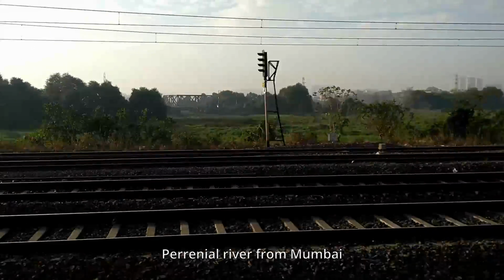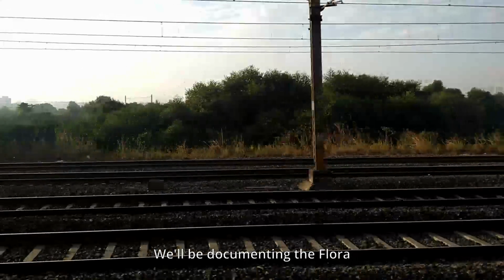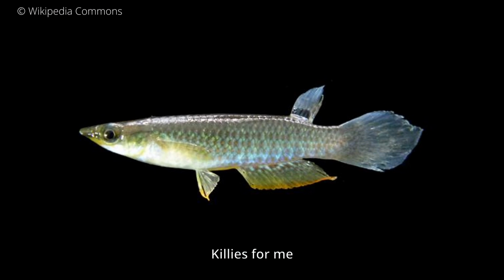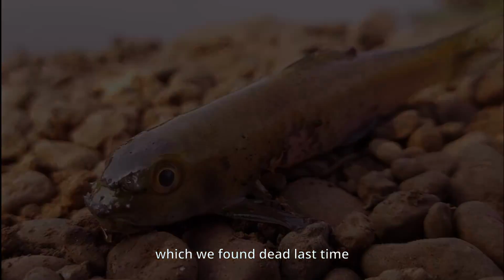Khadawali is one of the closest perennial rivers from Mumbai with a good presence of fresh water life. We'll be documenting the flora and catch this orange chromide for Asher, Killies for me, and Felix wants to catch this fish which we found dead last time.